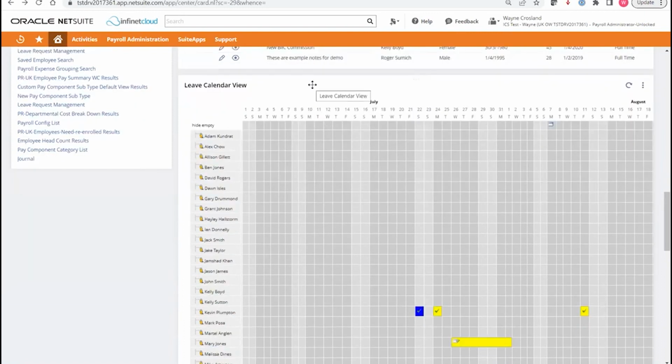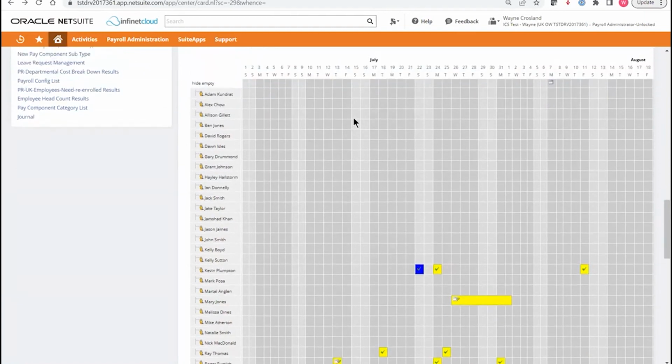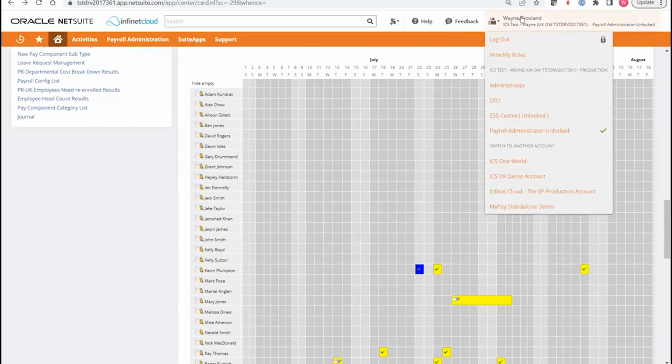I've got a leave calendar view here. So this is if you are running our leave management module. That is part of our bundle. And actually, I should have mentioned right at the start, we are deploying our software as a bundle into your NetSuite account, and it is fully managed. So we'll keep all of the tax codes, any legislative requirements up to date.